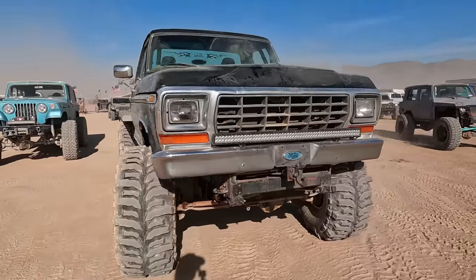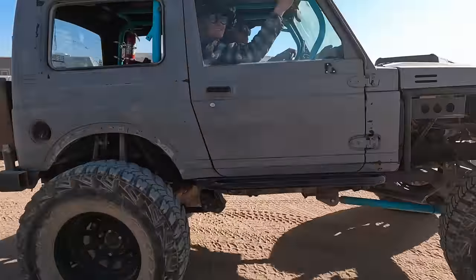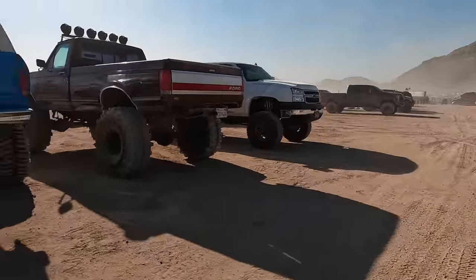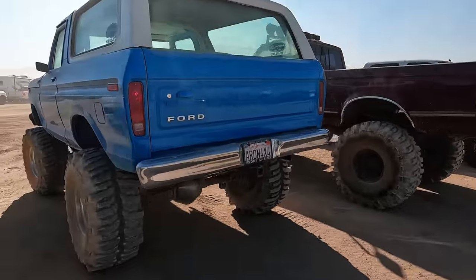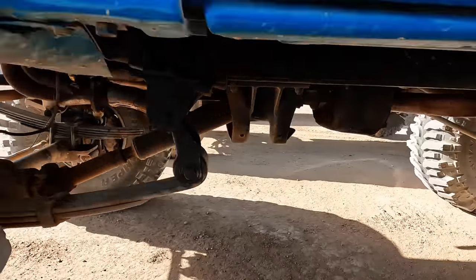Everywhere you look in this place, there's clean build after clean build. I don't know how many times I said to Stacy, oh, I want to build one like that. I want to build this one. It's overwhelming the amount of cool rigs that are out here, and we only showed a fraction of them here. There's still some left.